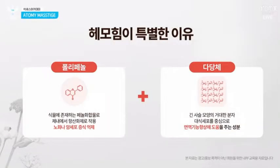As I conducted research on HemoHIM, there's one thing I became really confident about. The excellence of HemoHIM, where does it come from? My conclusion is that HemoHIM has a very special combination of ingredients. And the first thing is polyphenol.